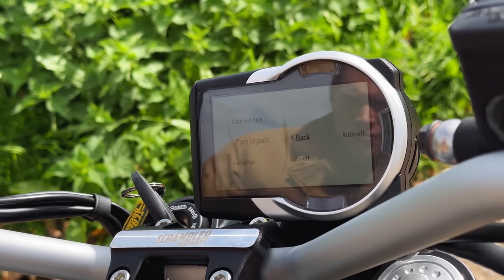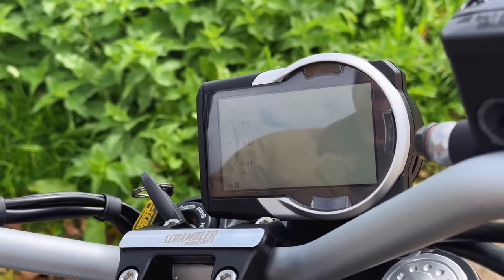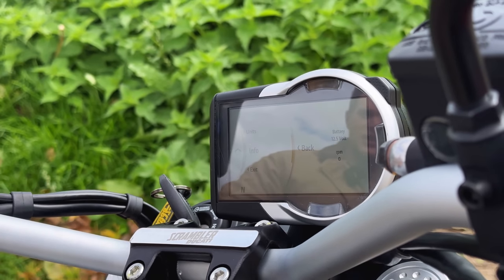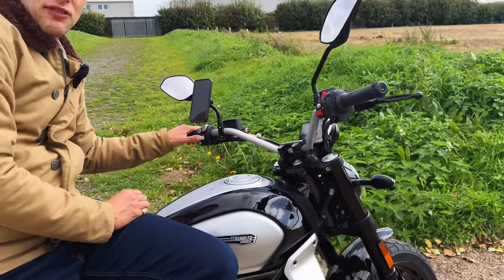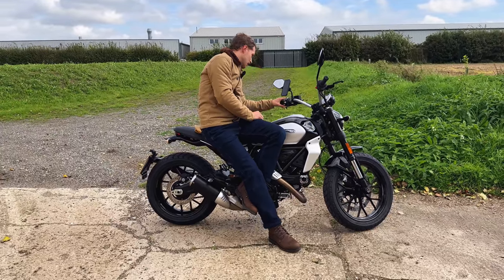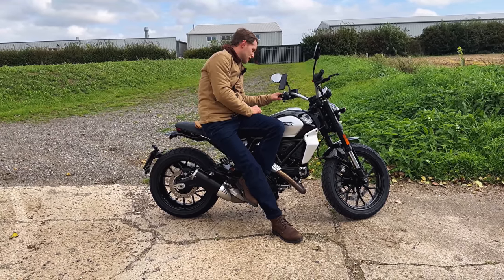They are now proper computers, these things. You can change the units, the info, something about battery voltage. But there it is, proper TFT display. I think the last one of these, to the best of my knowledge, I actually tried out was from a big Triumph 1200, I think.